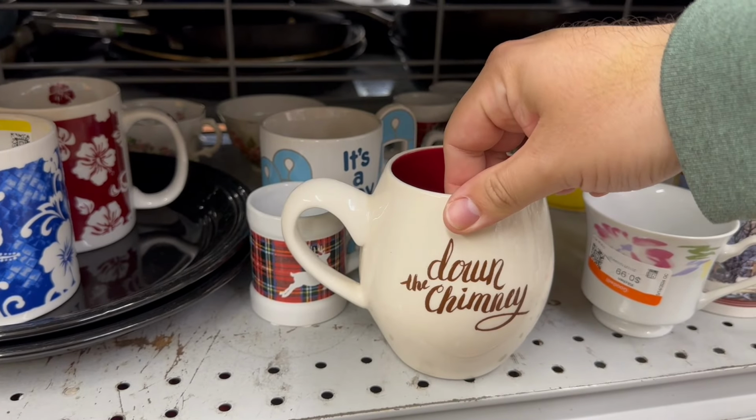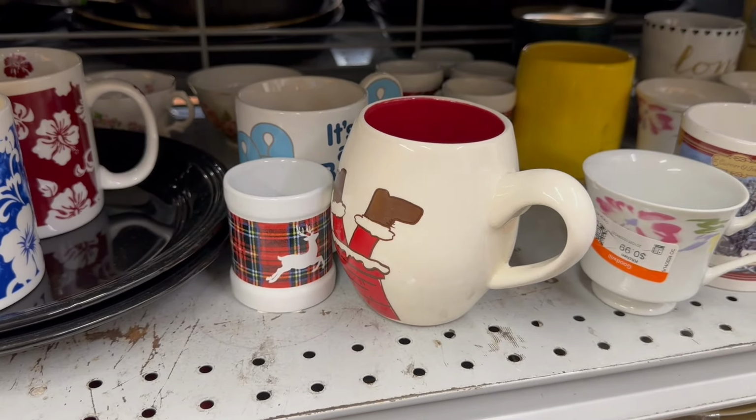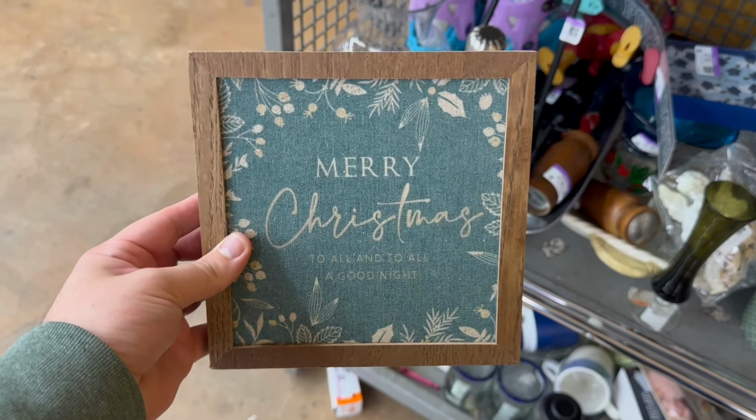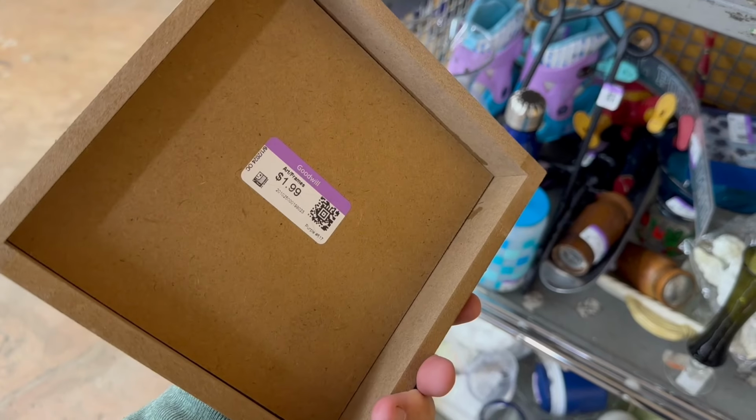This is a magenta Christmas mug that has a Santa, and then this is down the chimney on the back. Then there were a few more Christmas decorations that you guys will see as well.